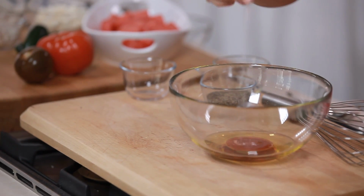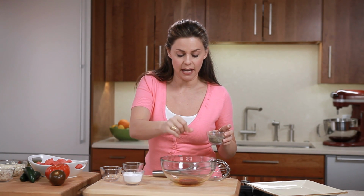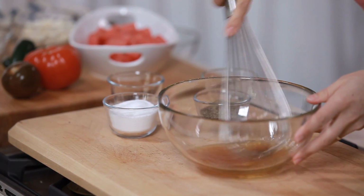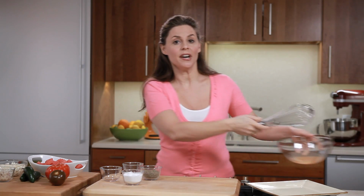So next I'll season it up with some salt and pepper, and I'm keeping the dressing ultra simple because we have a lot of different flavors and textures in the salad, and I really want the ingredients in the salad themselves to sing. So I don't want the dressing to clash with anything that we have on our plate. So the dressing is as simple as that. We'll set that aside and get ready on the base.